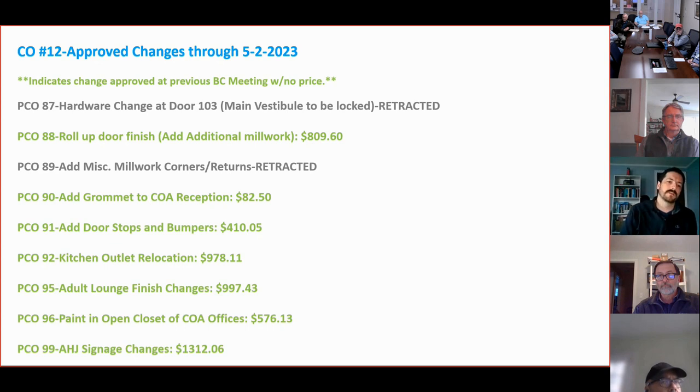PCO 95 was the adult lounge finish changes. So that was painting the inside of the closet the same color as the yellow that's in the adult lounge, as well as adding an additional piece of millwork underneath the window to align all of the casework under the chair rail in that area. That came to $997.43. PCO 96 was painting in the open closet of the COA office. This hasn't been done, but we had talked about it in the last meeting. We got a price back for $576.13, which is quite a bit. So I'm thinking that they actually included that price for both closets. I have to go back and look at that.